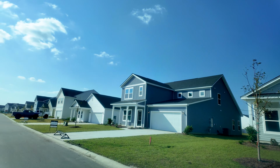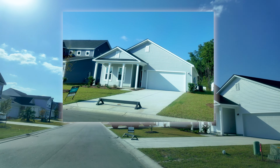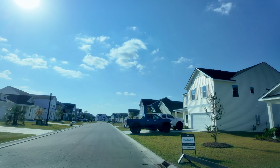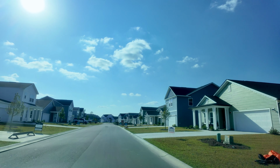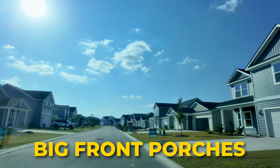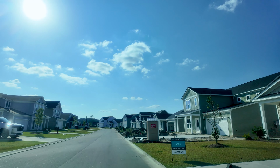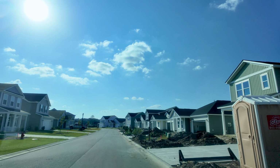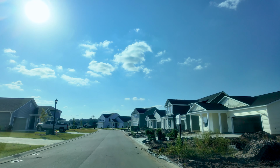So we'll do a quick loop around this neighborhood. We're going to check out this 2-story home here on the right, the blue one that we just passed by. But you can see, build a nice, appealing home, in my opinion. A lot of these homes have nice, big front porches. They have nice features on the inside. You'll see that when we walk through the homes. And overall, I'm pretty impressed by what they're doing here in this neighborhood.